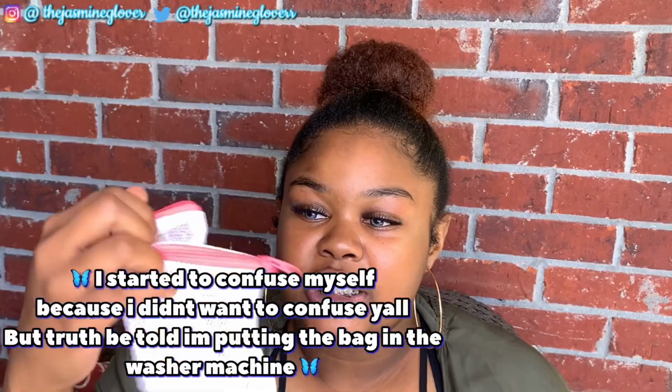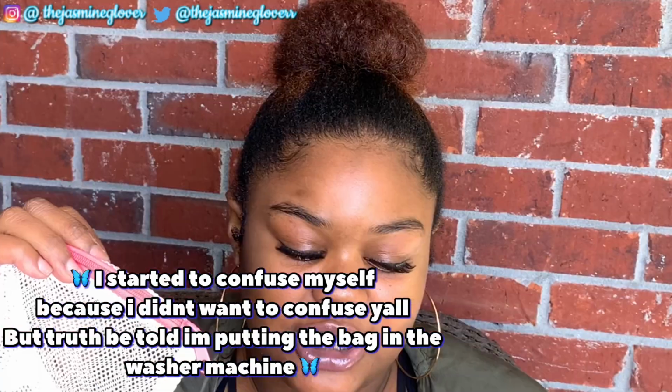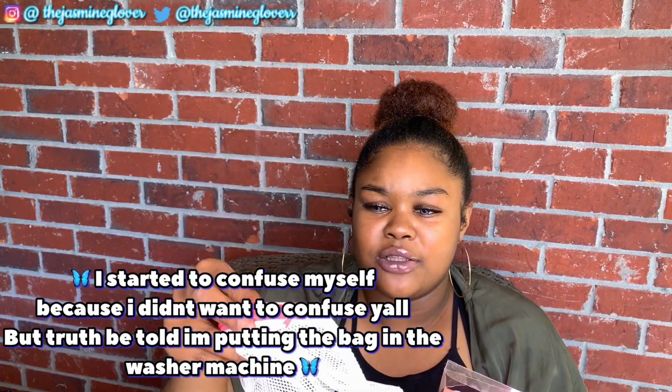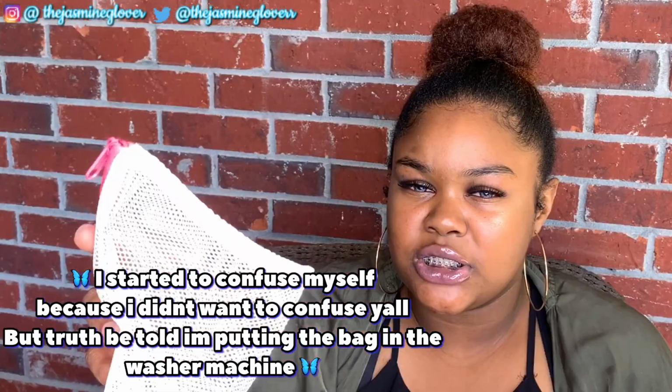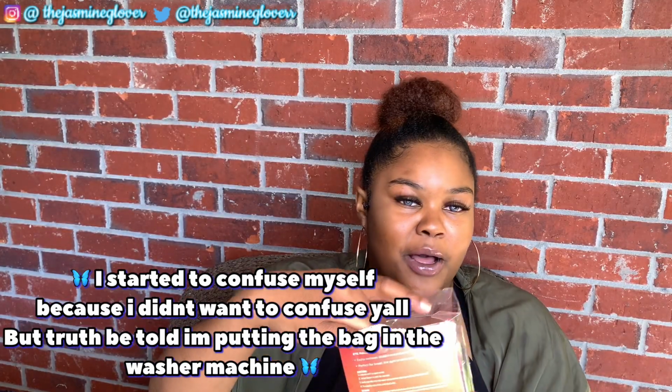And then it comes with this little thing. I don't think you can put these in the washing machine. I think this is just a bag you store it in. But I thought this would be a bag that you put in the washing machine. I'm not sure. We're gonna read about that later.